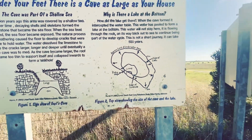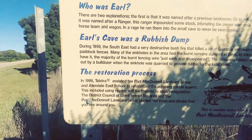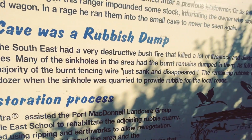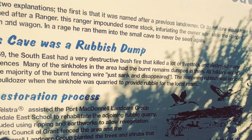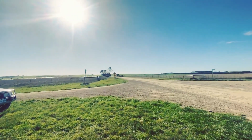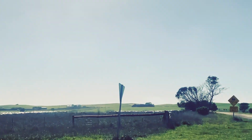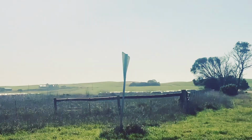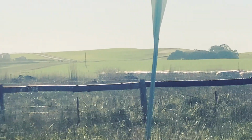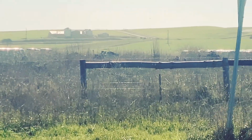So this one here, as it says there, during 1959 it had a very destructive bushfire that killed a lot of livestock and paddock fences. So that's where we just came from, that monument. That's the farm way up the back there. Just zoom in on that farm. The sun's right in my eyes. See that? There it is, there's the farm. And that's where we were, where that bloke was killed.